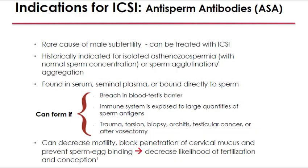Antisperm antibodies are a rare cause of male subfertility that do not require routine testing and can be treated with ICSI. Testing for ASA historically has been done when the semen analysis reveals isolated asthenozoospermia with normal sperm concentration or sperm agglutination or aggregation. ASAs can be found in the serum, in seminal plasma, or bound directly to sperm. ASAs can form when there is a breach in the blood-testis barrier and the immune system is exposed to large quantities of sperm antigens, such as with trauma, torsion, biopsy, orchitis, testicular cancer, or after vasectomy.